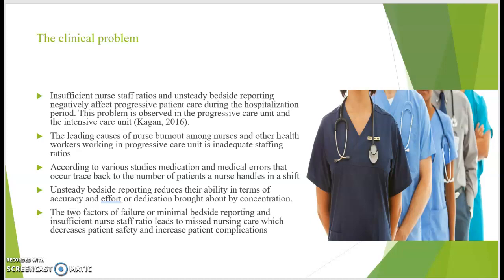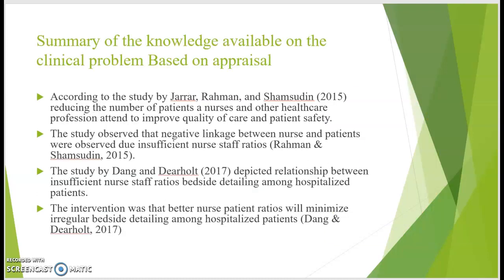staffing. According to various studies, medication and medical errors trace back to the number of patients a nurse handles in a shift. Unsteady bedside report reduces their accuracy and dedication, brought about by lack of concentration. The two factors, minimal bedside report and insufficient nursing staff ratio, lead to missed nursing care, which decreases patient safety and increases patient complications.